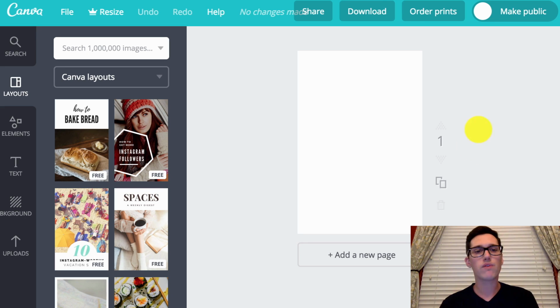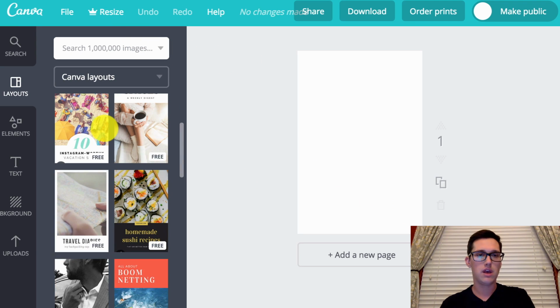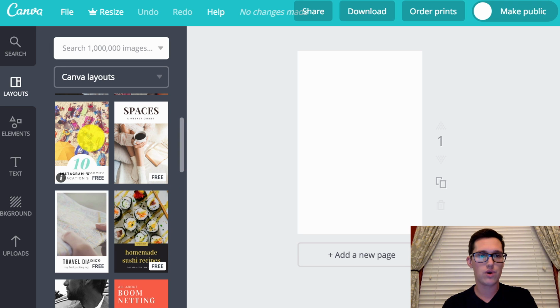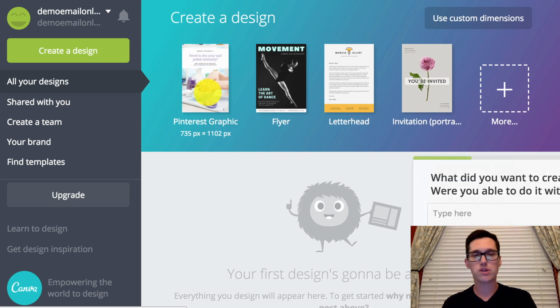Okay, so a really powerful tool that you can use to create these pins if you're not a great designer is a tool called Canva. And with Canva, you can come in here and create these pins and make them look really, really good, even if you're just starting off and not really sure how to do graphic design. So if you go to the home page and under create a design, there will be one that says Pinterest graphic. It's the perfect size for Pinterest. So go ahead and click on that.